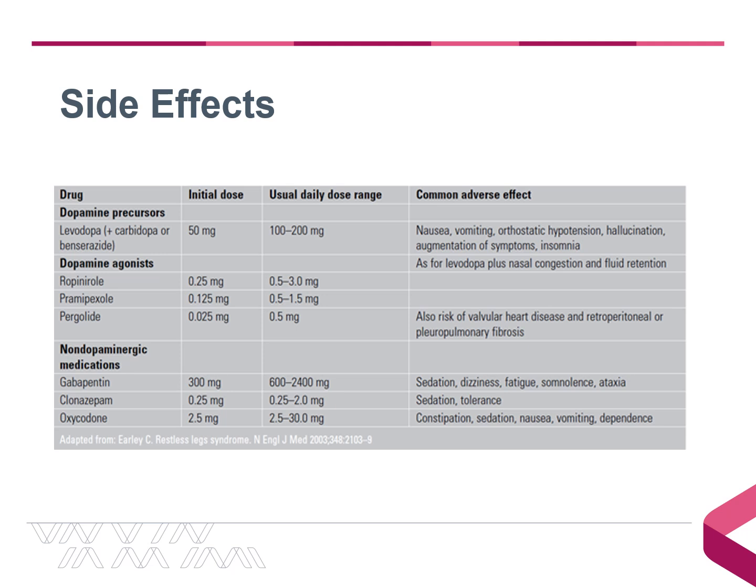This is from that article, and as you can see, it tells you what the initial dose is, the usual daily range, but then your adverse effects. And again, these are all falls risk medications, but you have to weigh up risk with risk. To suffer with RLS, you will try anything to prevent or reduce the RLS. So it's important that we try these medications and manage the falls risk as much as possible.